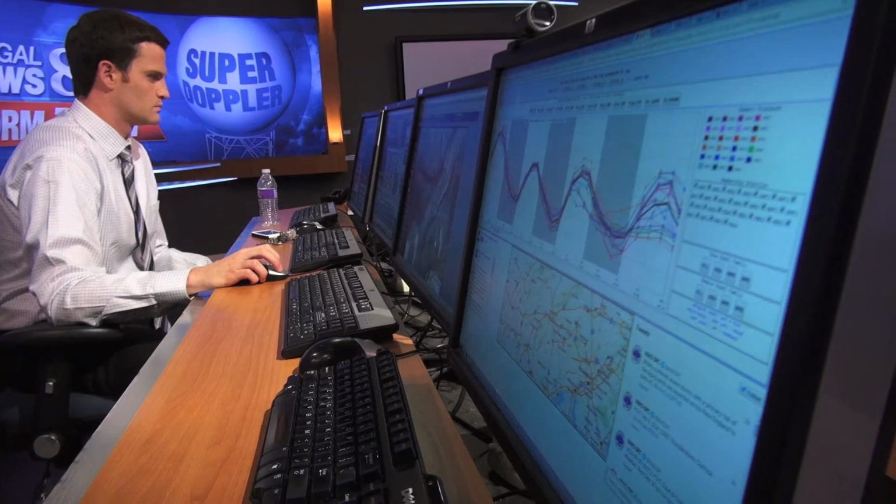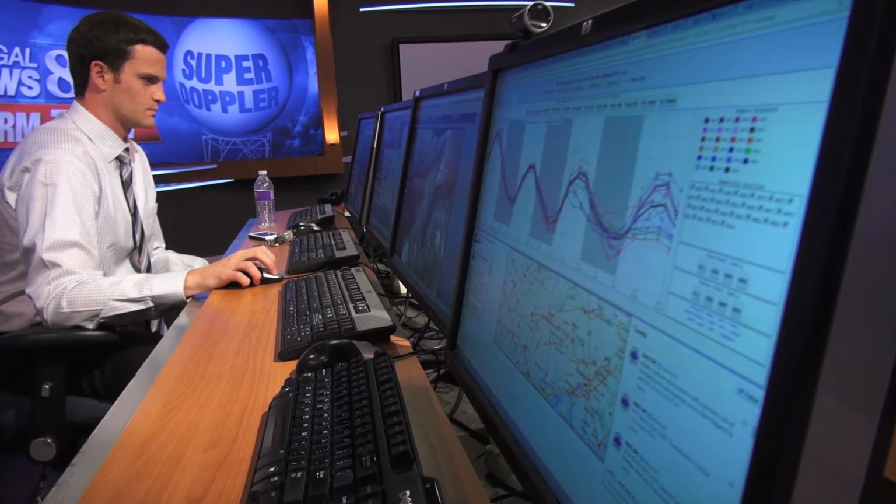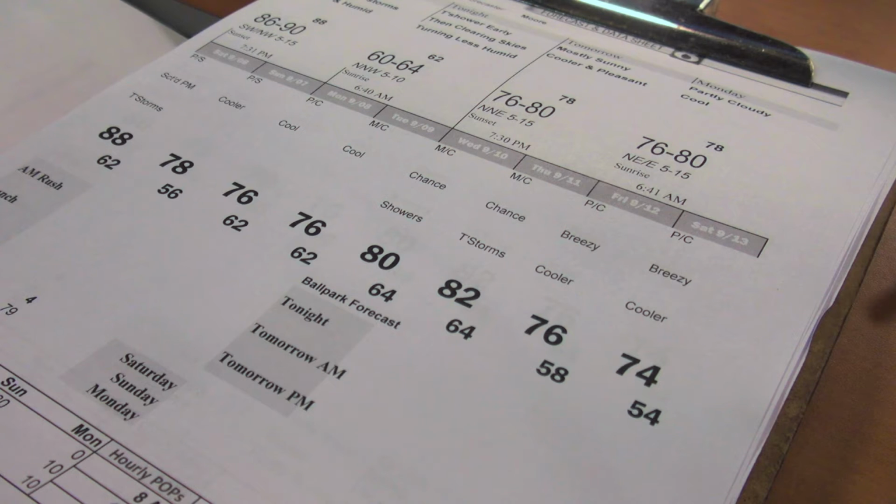Now, broadcast meteorology isn't all glam and bright lights. It's forecasting. So meteorologists have dozens, if not hundreds, of different tools that we can use in order to forecast the weather. Looking at the observations, the analysis, the satellite imagery, the temperatures, the dew points, you name it, I'm looking at it before I even put my forecast together. Once I've got a feeling for what the weather has already done, then I can formulate a plan in terms of what I'm going with the forecast.